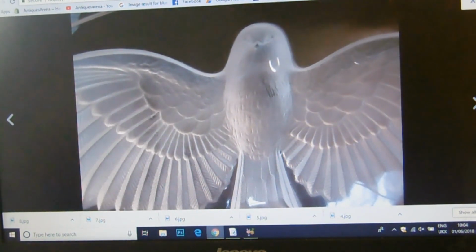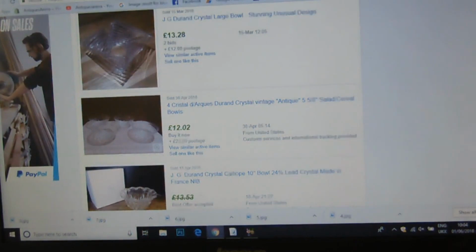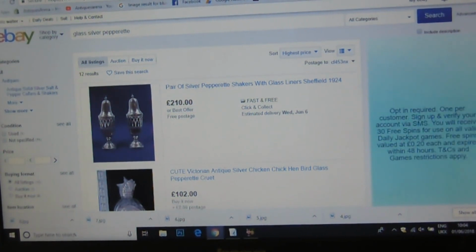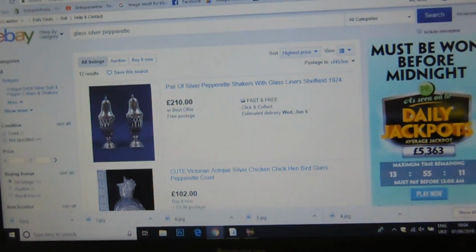So, if you can't afford Lalique, then use your next best thing by the looks of it. Moving along now. The silver and cut glass pepperette. Very hard thing to find. And when I mean hard, I mean hard. There's not a lot of them on eBay.